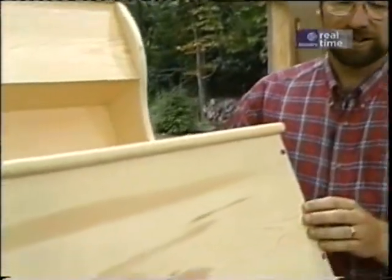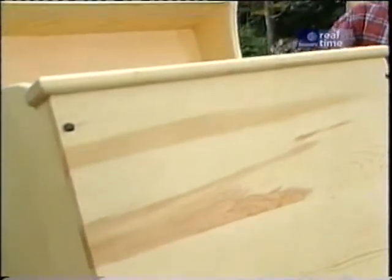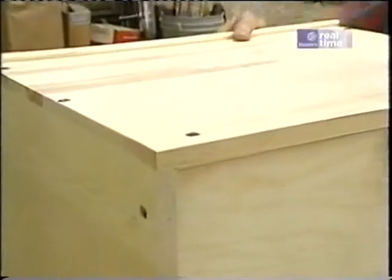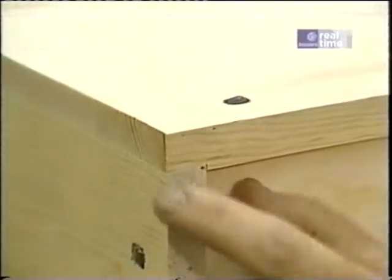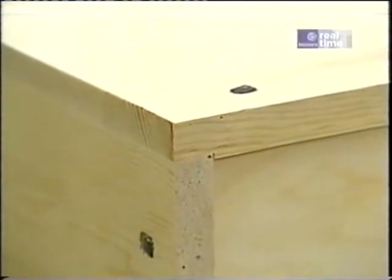Now, nails alone won't add very much strength to this joint. The wood box could still rack. I suppose I could use dovetail joinery, but that's a little fancy for a wood box. So I've done something a little simpler. I've just made a rabbet joint at the edge of each panel, and I'll make that cut over on the table saw.